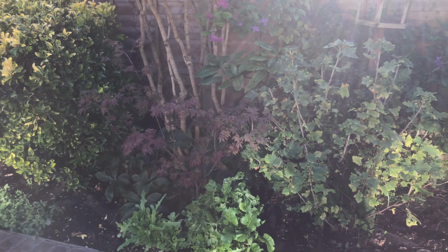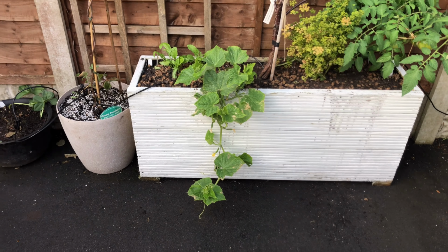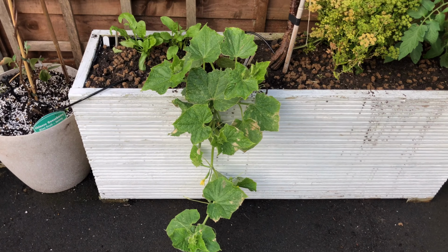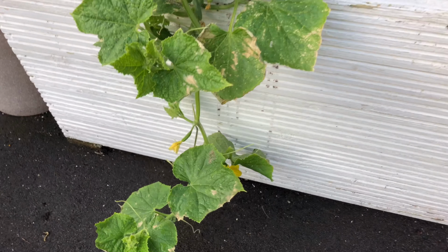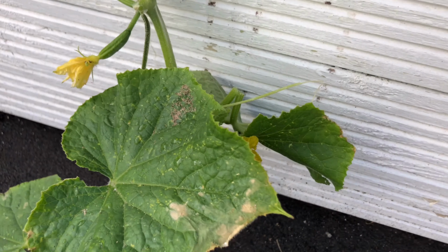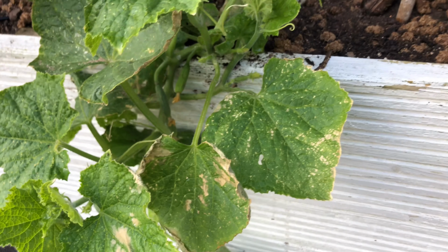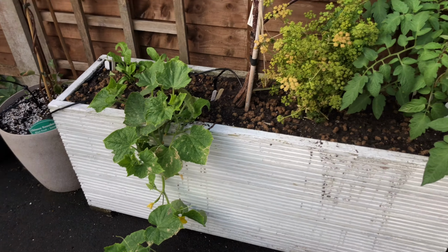So, number three, that turned into a cucumber, is doing well. I'm getting a lot of little flowers and little cucumbers. Some of them are getting a little bit bigger, so quite pleased.